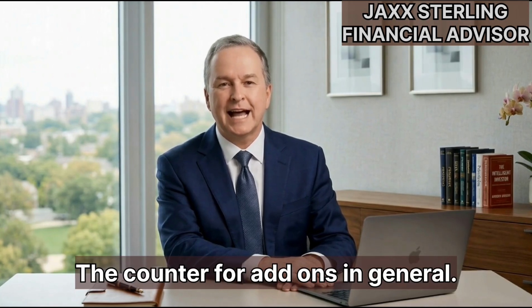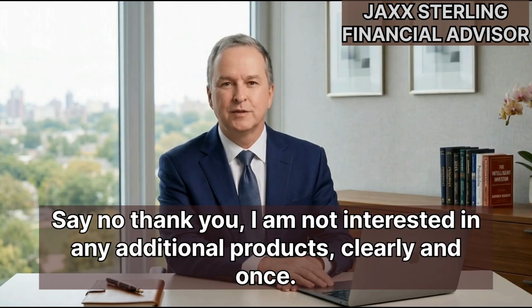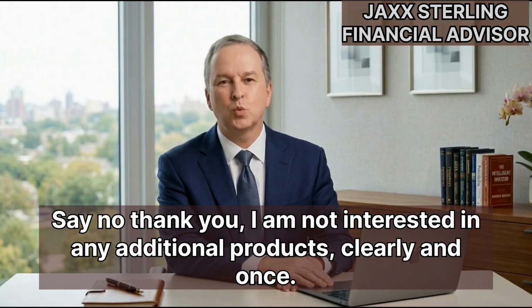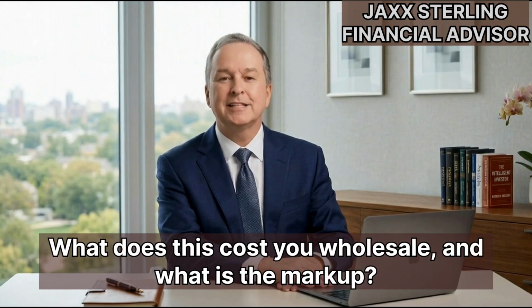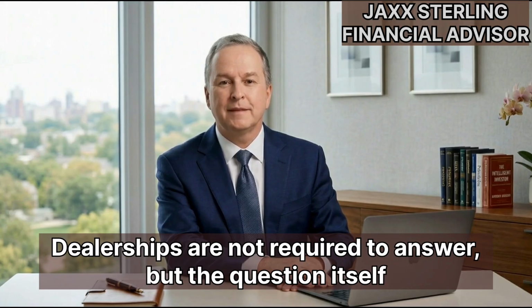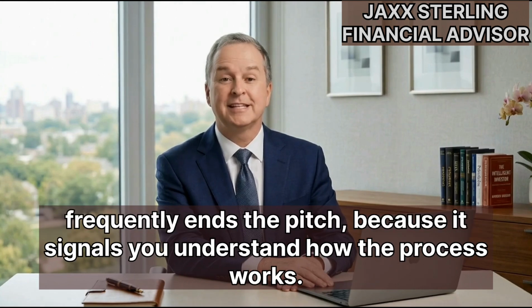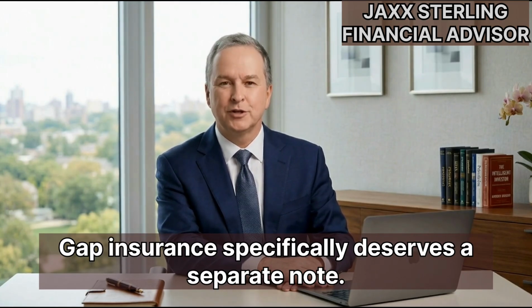The counter for add-ons in general: decline by default. Say no thank you. I am not interested in any additional products, clearly and once. If a specific product is repeatedly pushed, ask directly, what does this cost you wholesale, and what is the markup? Dealerships are not required to answer, but the question itself frequently ends the pitch because it signals you understand how the process works. Gap insurance specifically deserves a separate note.